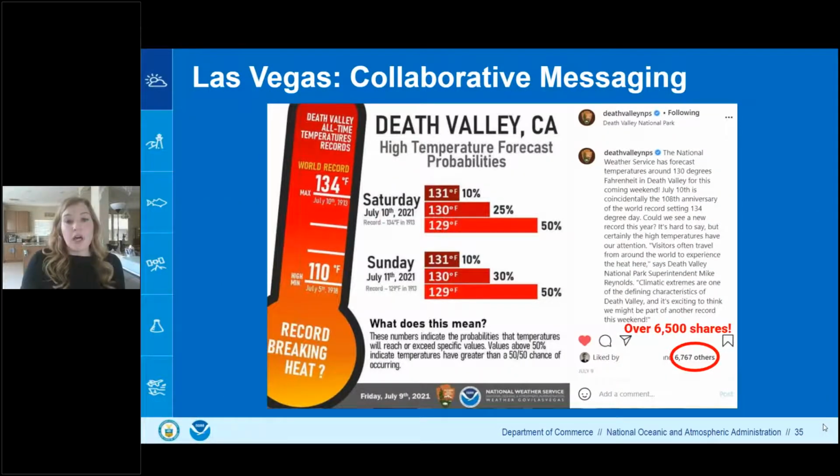So another way, and this summer that we were able to, this is a similar graphic that I showed before, but probabilistic information with dealing with Death Valley, because we have the unique challenge of having Death Valley in our forecast region. And most of you probably are already aware that Death Valley holds the world record for the hottest temperature ever recorded. So during this event, we're trying to communicate, okay, what's another way to further amplify that this is going to be very rare, and making sure that we're on the same page with our partners.